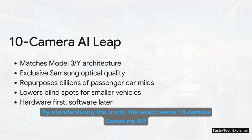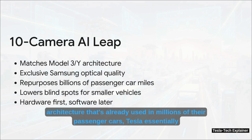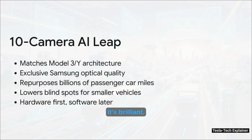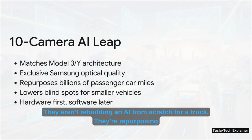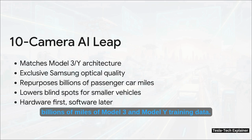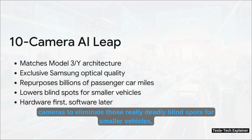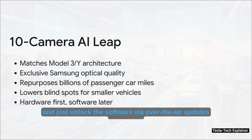By standardizing the truck with the exact same 10-camera Samsung AI4 architecture that's already used in millions of their passenger cars, Tesla essentially just dragged and dropped its existing neural network straight into the Semi. It's brilliant. They aren't rebuilding an AI from scratch for a truck. They're repurposing billions of miles of Model 3 and Model Y training data. Add in some repositioned cameras to eliminate those really deadly blind spots for smaller vehicles, and the strategy is crystal clear. Install the ultimate hardware today and just unlock the software via over-the-air updates tomorrow.